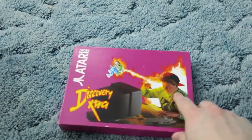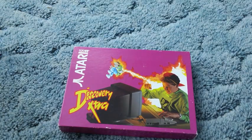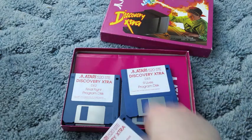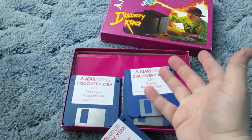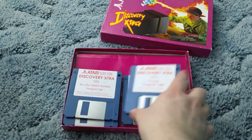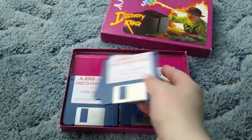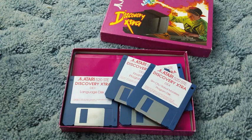And then last but not least, for the Atari ST, another one sent to me via a trade we did with Dave, Psycho Fox. And this is the Discovery Extra Pack with a load of games in there like Final Fight. Who doesn't like Final Fight? SimCity, Escape from the Planet of the Robot Monsters. What a title that is. 9 Lives. And a language disc there.